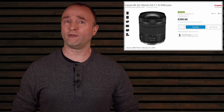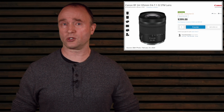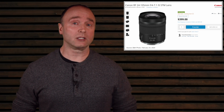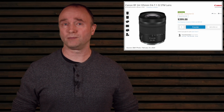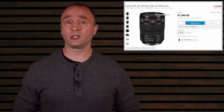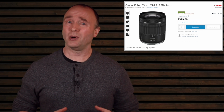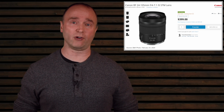The 24-105 is a perfect, go-anywhere, general-purpose lens for the price-conscious ordinary filmmaker. It's compact, it's lightweight. It should have been released with the RP when it came out last year. I still believe that the 24-105 f4 L series is good value at $1099, but it's hard to deny this new lens makes full frame affordable to the ordinary filmmaker.